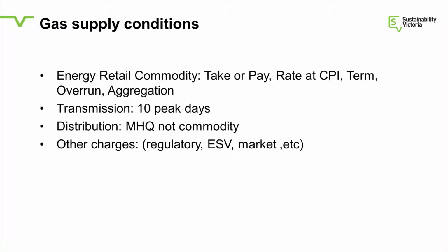It's not so bad, but if you overrun what you said you'd use, you're exposed to the market for the gas that you've exceeded. So if the gas market is very high on that day, and you said you'd only use 400 gigajoules a day and you're using 500 for some reason, that 100 gigajoules is fully exposed to the market. So if a price is crazy in the market, you pay at a very high level. If it's low, you pay your contracted price. So it's all one way.